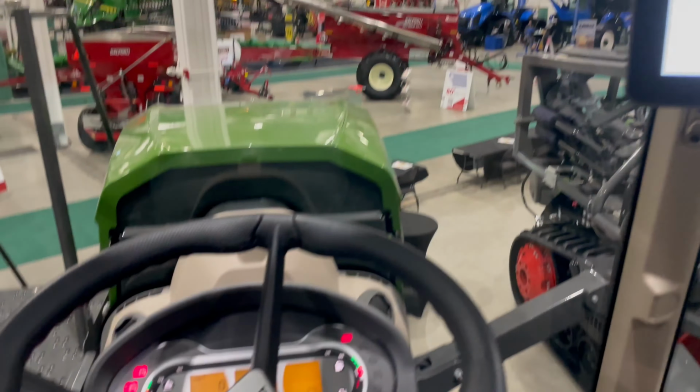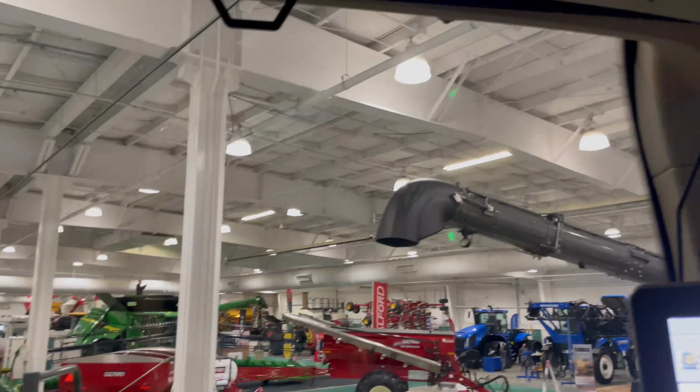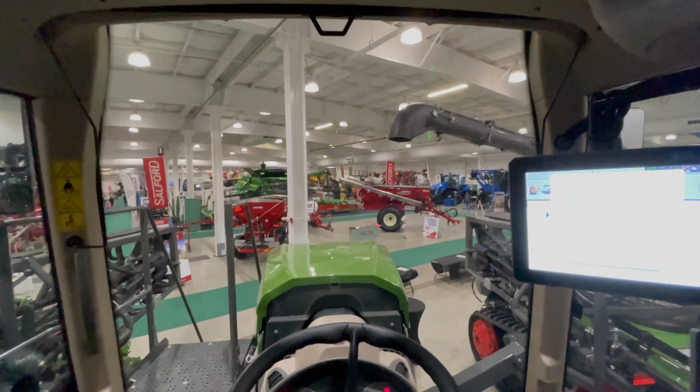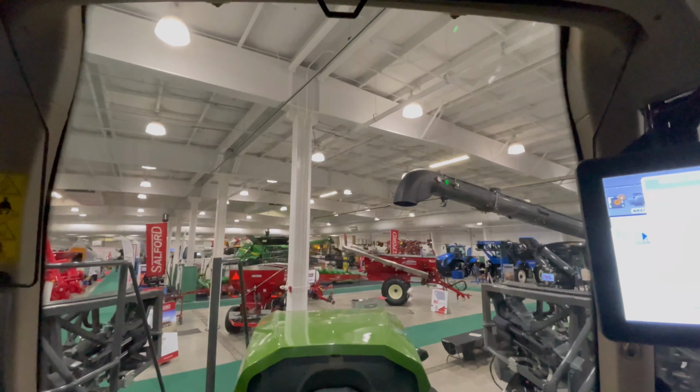The one thing that I've really noticed in this cab, and I've tried to point it out to everyone who's come in and actually sat in this cab, is how nice that front windshield is. It doesn't really do it justice when you're sitting in here under all these lights.